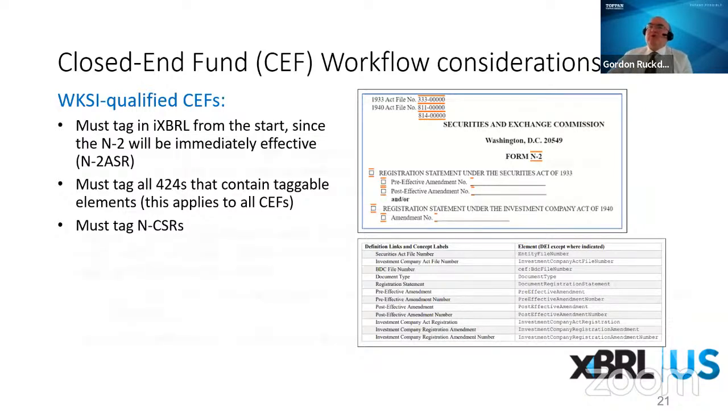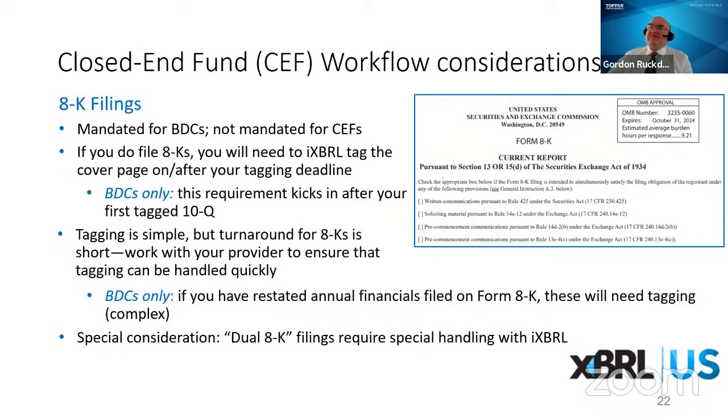And one more element on closed-end funds is 8K filings. Now, this also applies to BDCs. In the proposed rule, closed-end funds were going to have to start filing 8Ks mandatorily. That did not make it through to the final rule, whereas BDCs do have to file 8Ks, closed-end funds do not. However, closed-end funds may voluntarily file 8Ks for other reasons.